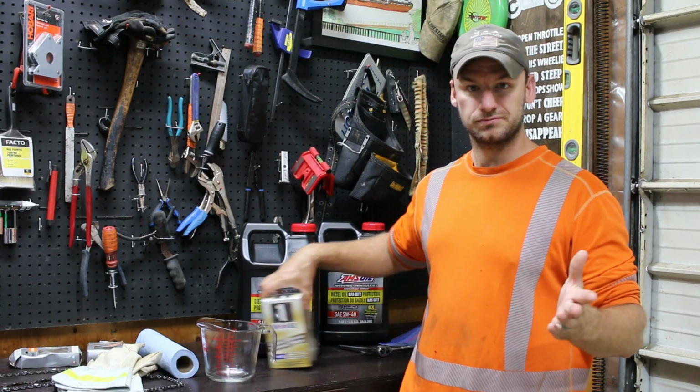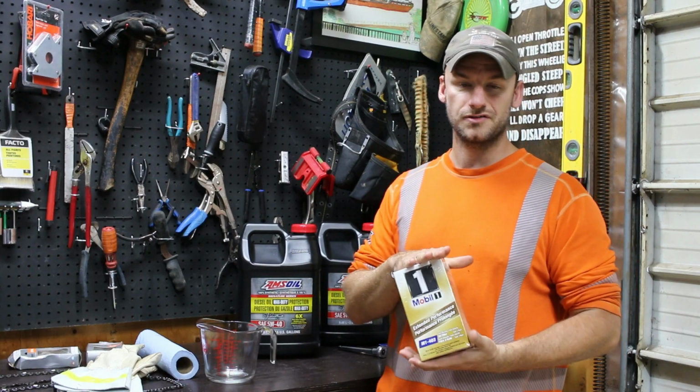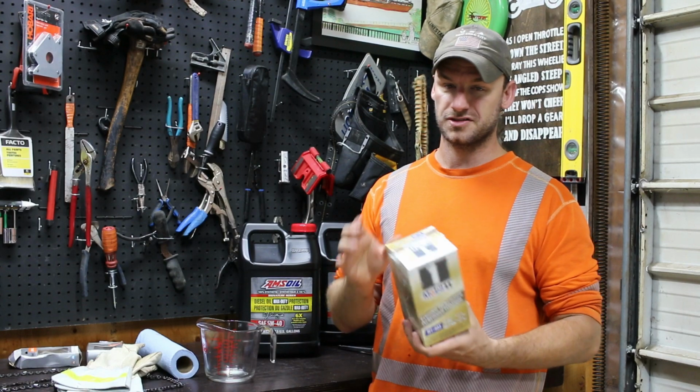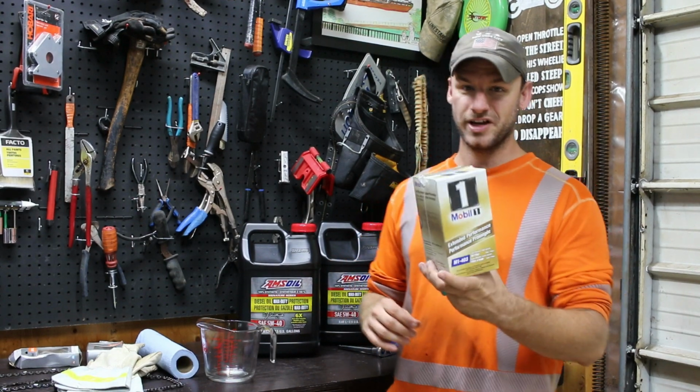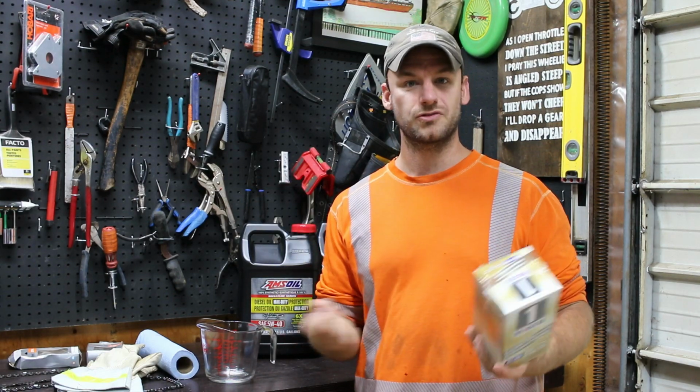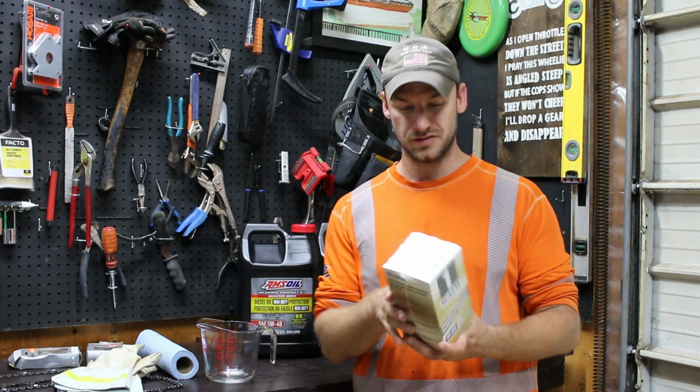I never preload or pre-fill my filters. I just let her run. So I just put her in, tighten it up. I'll go hand tight plus a little bit with the wrench, and then we'll run the truck for a few days, and then we'll top it off if need be, right?